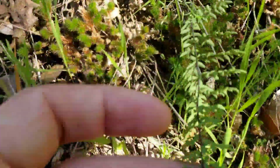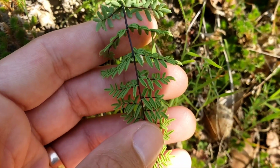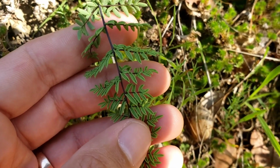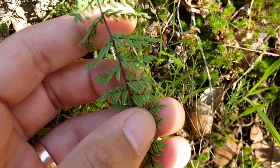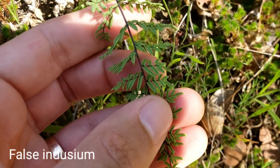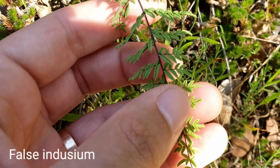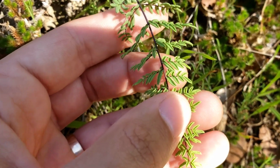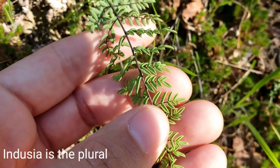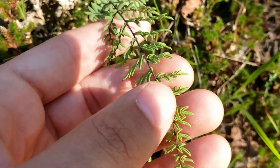And then if we were to look at the underside here, let's see, is it even going to come out? We can see that the leaves are folded under, and basically all the spores are going to be borne underneath those leaf folds, and that is called a false indusium when that happens. That's opposed to a true indusium, where it's like a fleshy membranous cover on top of the spores. But this one just folds the leaf over, and so that's a false indusium right there.